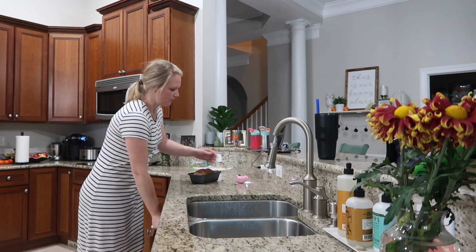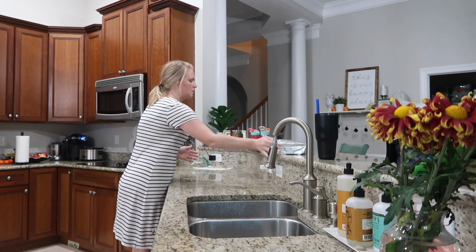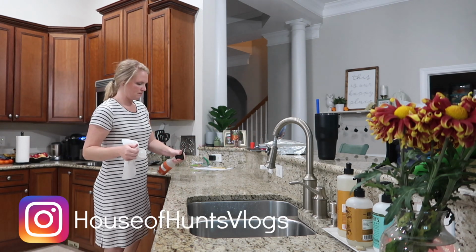I do wipe the counters down after lunch as well, but I do a very good wipe down of the counters after dinner, before bed, and also this is kind of our hub. The kitchen is our hub.